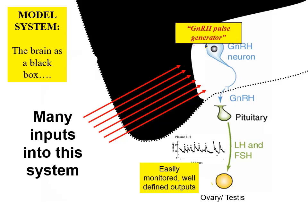You should be familiar with this slide by now. Here we have the black box, which is essentially the brain, in which we have the GnRH neurons coupled together in some way as a GnRH pulse generator with an output which drives the reproductive system. We know there are many inputs into this system, and this time we're going to be looking at how seasonal factors can control reproduction.